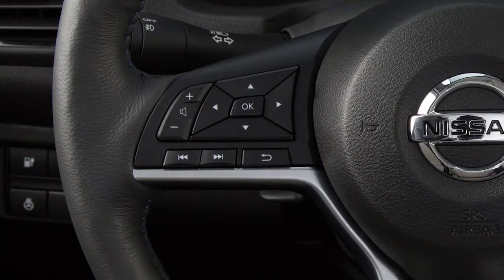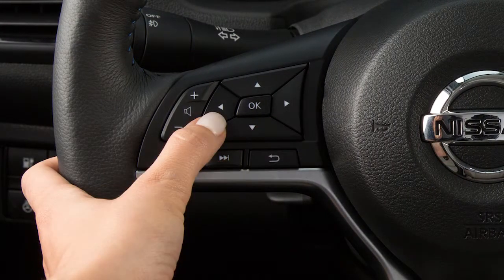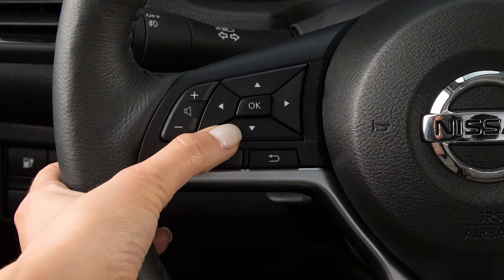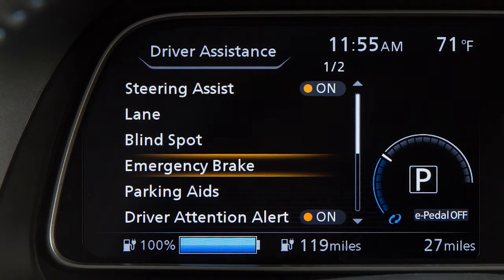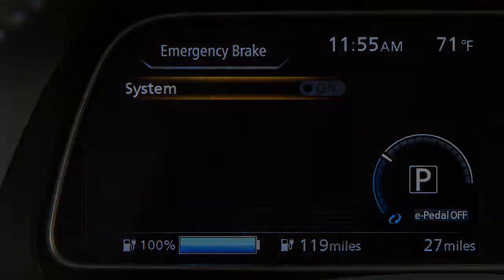Perform the following steps to turn the system on or off. Press the right or left arrow button until settings displays. Press the up or down arrow button to select driver assistance and press the OK button. Then select emergency brake and press the OK button. Select system and press the OK button to toggle the system on or off.